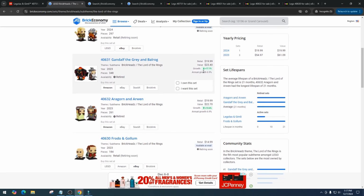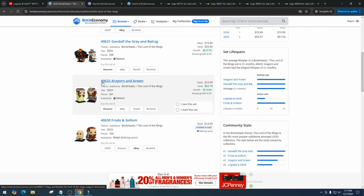Frodo and Gollum won't do awesome, but when they're grouped together, I think they're going to be solid. And then we got Aragorn and Arwen. So this is 40632. This one retailed for $20. It has a value right now of $22.70, a growth of 13.6%.